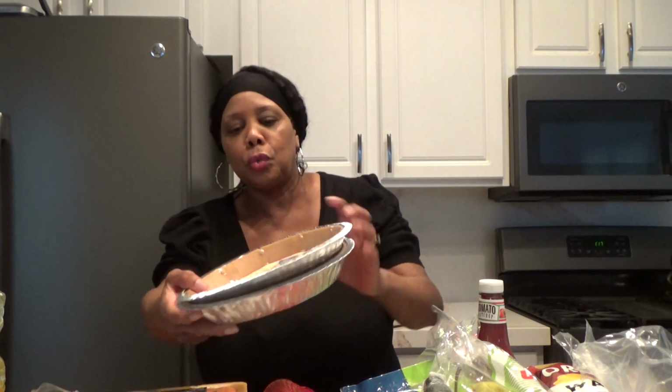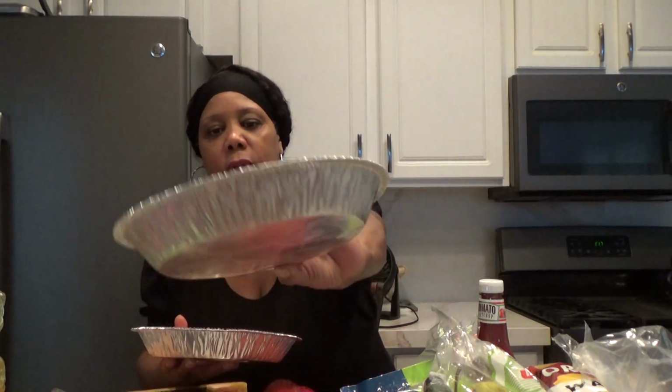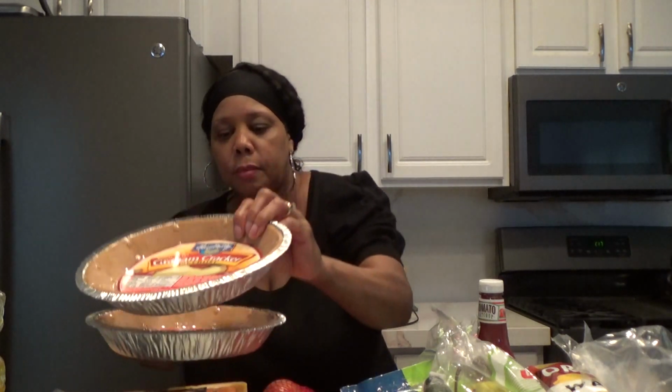Okay, and let's see, I got 2 of these. These were 85 cents, just to be able to make a quick dessert. A graham cracker crust, 2 of those. Got some blueberries. Those are frozen.